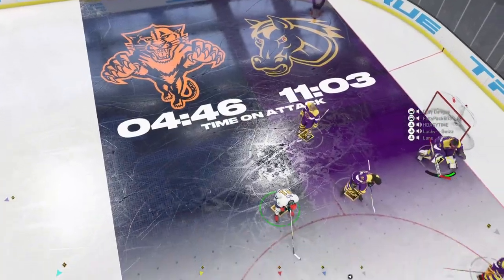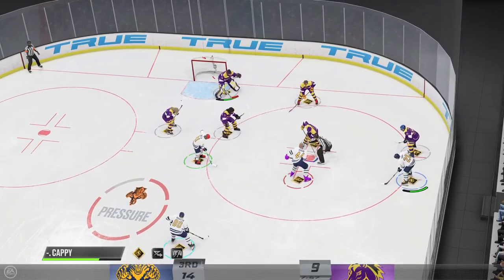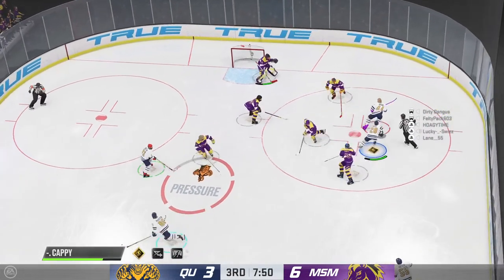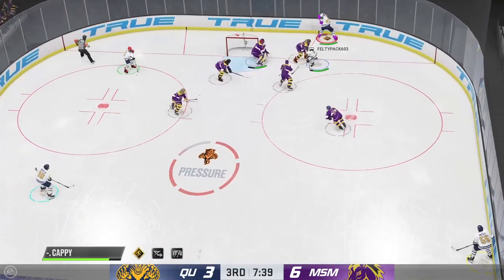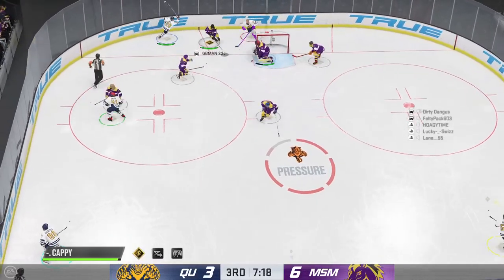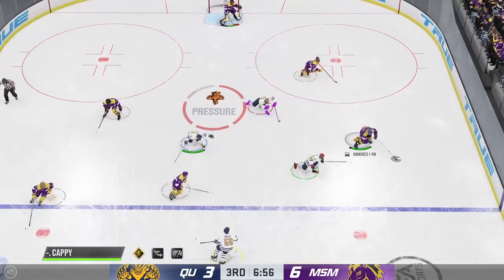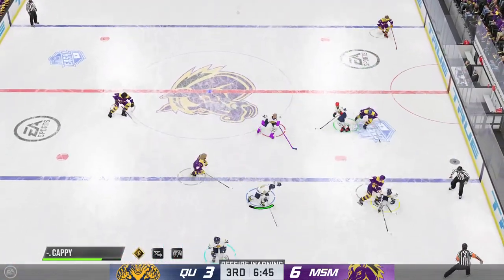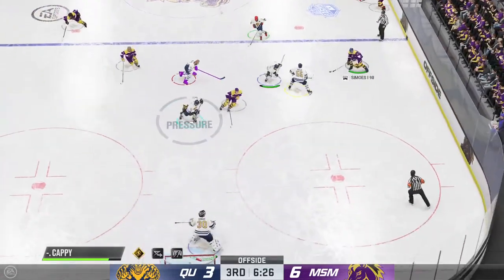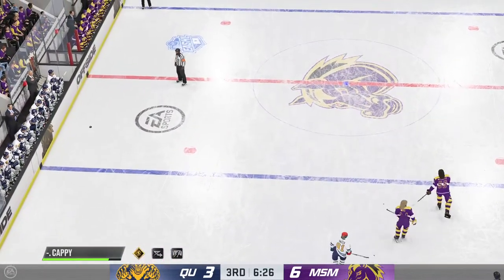The Mavericks have shown no signs of slowing down here in this third period. Up big. And they win the draw. Now let's see what they can do with it. Into the corner now. Picked up along the boards by Plouffe. Tries to feed it over to Rally. Huge steal at his own end. Pokes the puck away. Right up the gut into the attacking zone. And we'll get a face-off after the offside call.